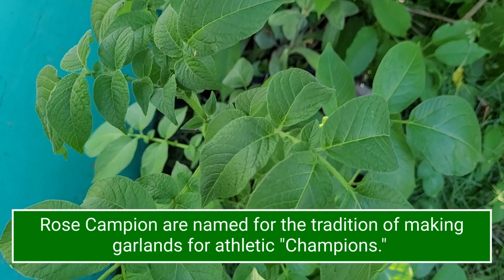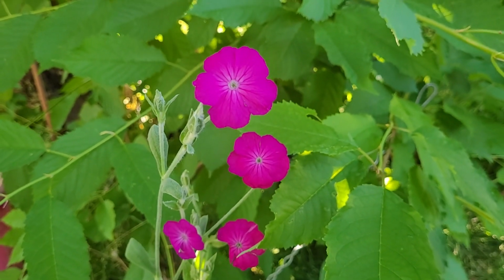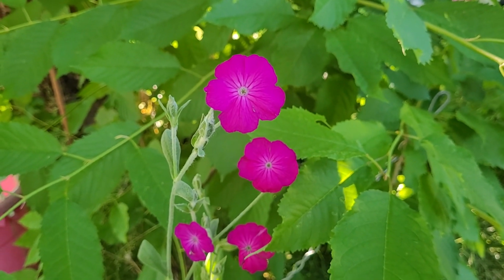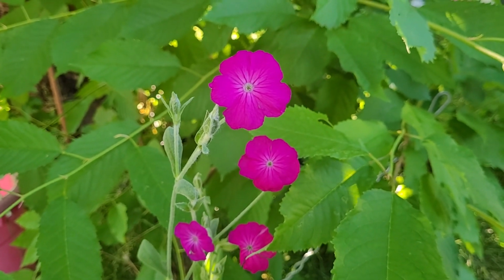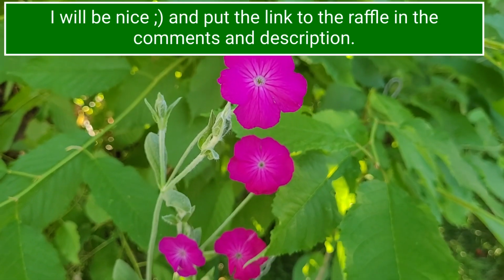Aren't these beautiful? I think that fuchsia, purpley, bright pink color of these flowers, the rose campion, is just so lovely.